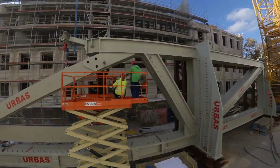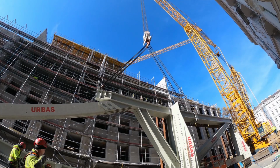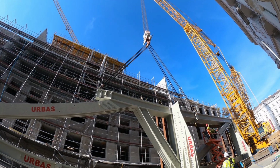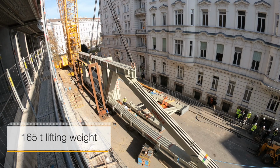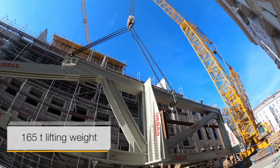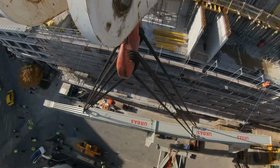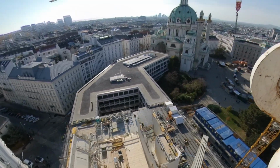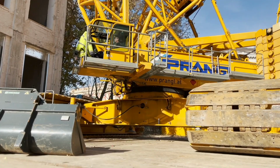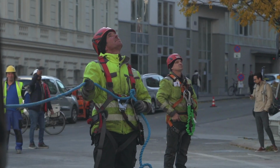Some of the trusses were lifted directly, others were assembled while still on the ground. The heaviest steel element had an individual weight of 165 tons. Such a large crane was not only in demand because of these high weights, but also because of the confined spatial conditions. The local conditions made it necessary to move with the load, a maneuver that is only possible with a crawler crane.